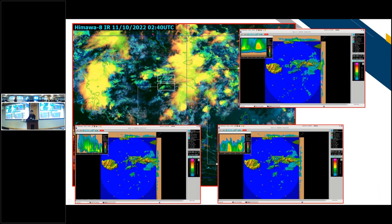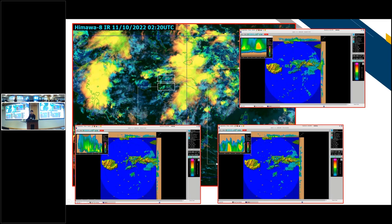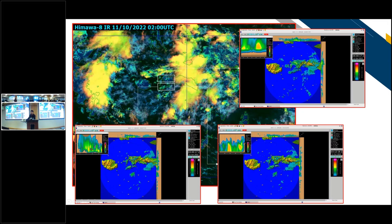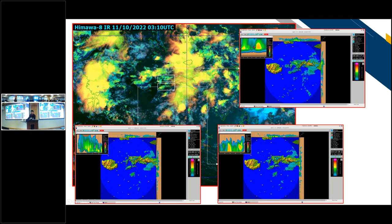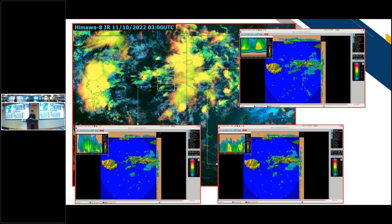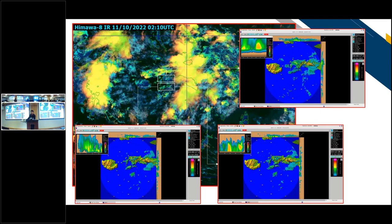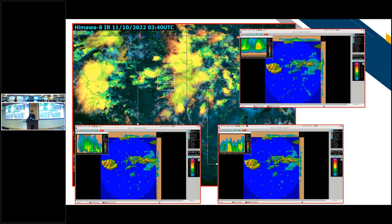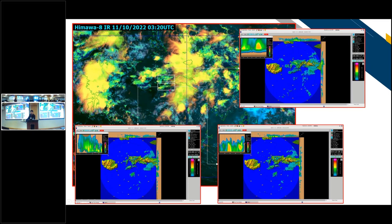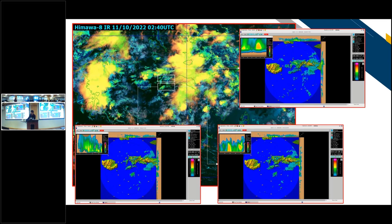So you can see in the animation the changes of the RGB. This is like a cumulonimbus stage. Okay, you can see in the cross section tools here and here. After 1 hour, we can see the cumulonimbus developing very well in this area. And this describes the relationship of the many clouds with the deep convection.